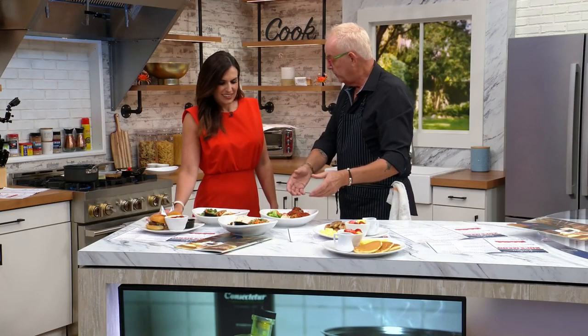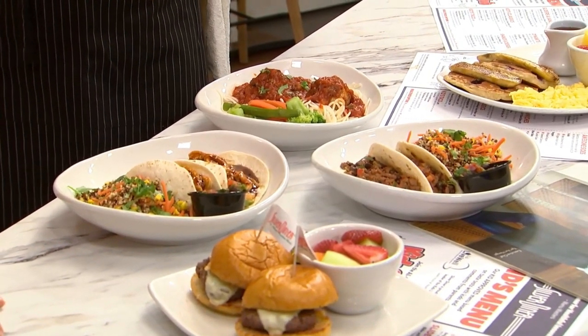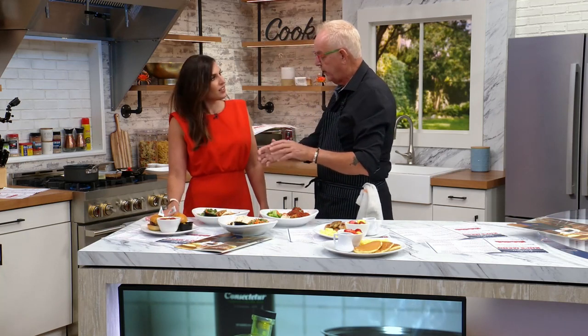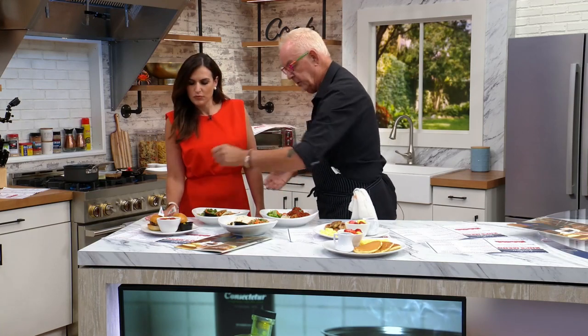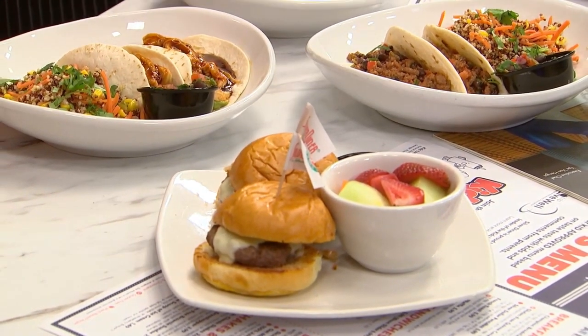We have turkey meatballs. They could be lamb meatballs, could be any kind of meatballs, but I like to use turkey because it's a healthier protein. And then little bison sliders. Bison has less fat, the density of the meat is fantastic, and it is very high in protein. Fruit on the side. If they want French fries, they can have them, but this is so much healthier and better for them.